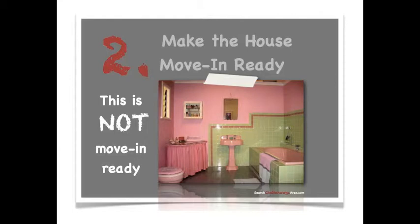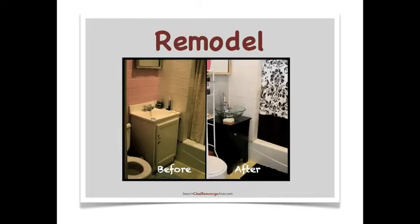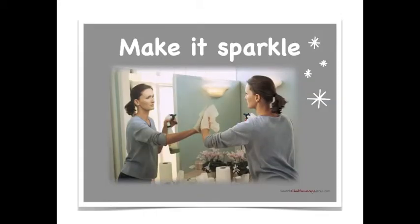All right, you need to make your house move-in ready would be step 2. Buyers today don't want to update your house once they've purchased it. They don't want that headache. They see this pink and green tile as a headache. A lot of buyers have a hard time having imagination. They can't see around your stuff, so make sure that you declutter the house and make it look good. Do a little remodeling before you put it on the market. It will help you get top dollar, and in this market, help you get it sold a lot faster. And make sure that those pet and smoke odors, those are huge turnoffs, so you want those out of the house. You want the house to sparkle.